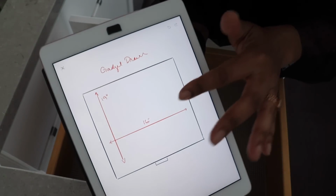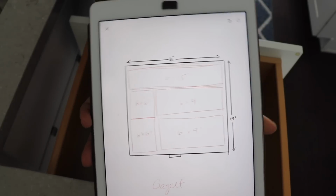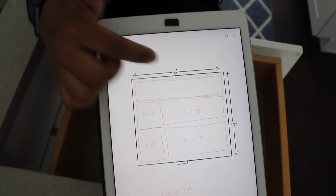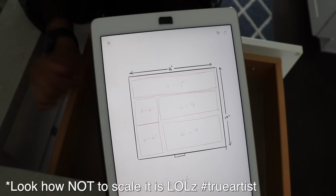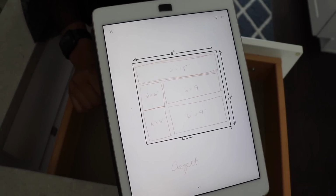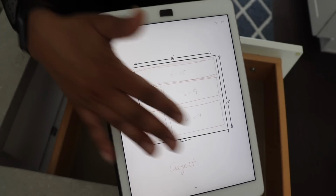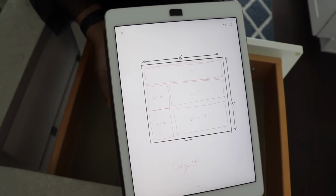But I put the gadget drawer, and then I used this to shop online. And then I don't know if you can see this exactly, but I did a little sketch of how I'd like to organize the drawers with the dividers. And I'm gonna place them in right here, and I put the sizes so that I could shop correctly and not buy the wrong things. But I'm gonna arrange them exactly how I put them in this picture. In the picture, they look like they take up the whole drawer, but then that's not gonna happen.